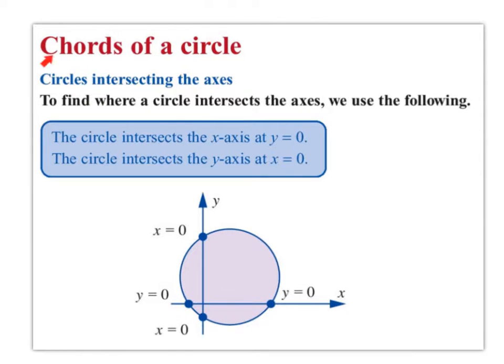Chords of circle. Circles intersecting the axes. To find where a circle intersects the axes, we use the following. The circle intersects the x-axis at y is equal to 0. The circle intersects the y-axis at x is equal to 0. So here's our x-axis. Here's our y-axis. We can see the circle is intersecting both of them. So it intersects the x-axis at y is equal to 0, and it intersects the y-axis at x is equal to 0.